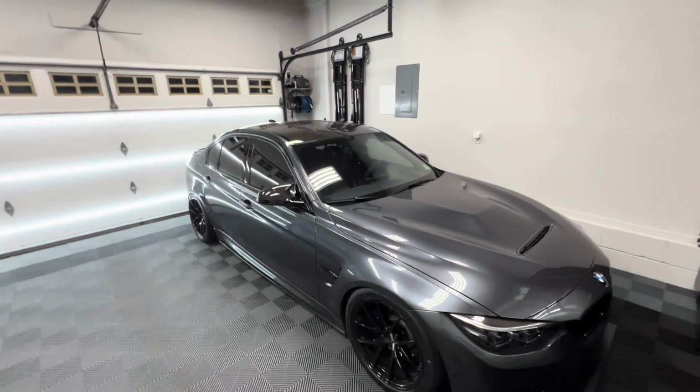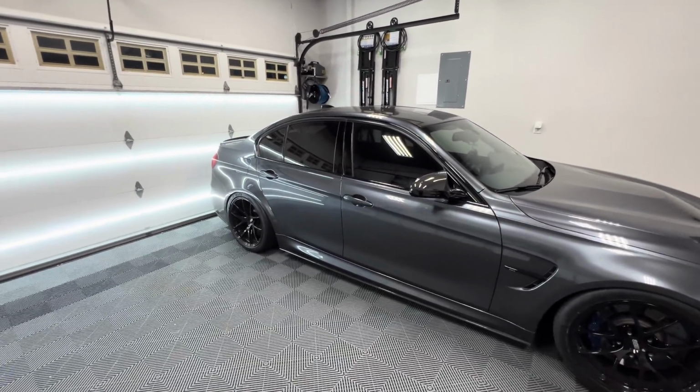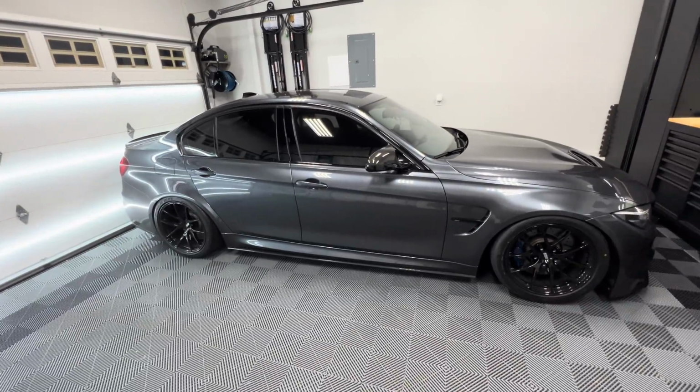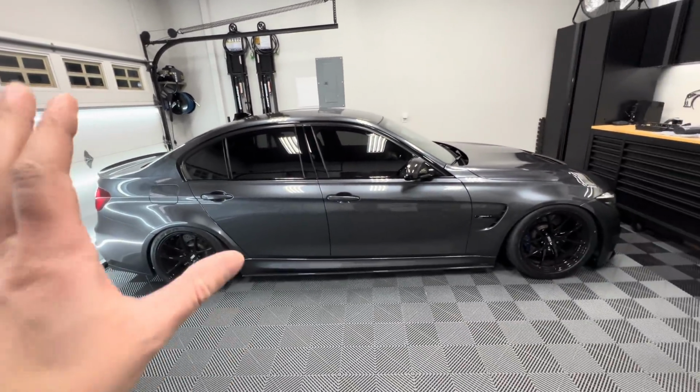So there is a company called OEM Extinguisher that offers some really great solutions to be able to mount a fire extinguisher on the interior of your vehicle to be ready for any occasion.